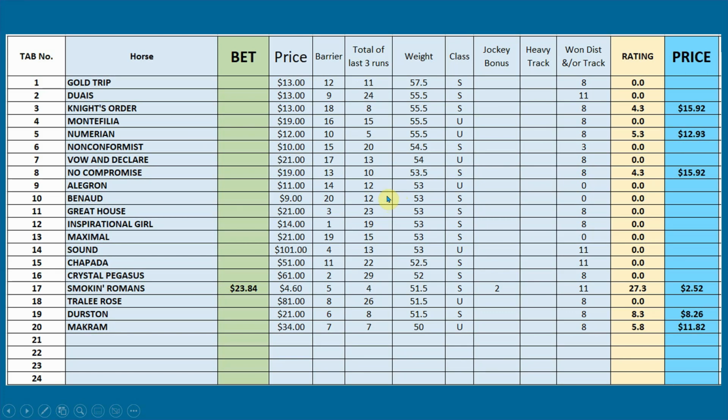What I've done is gone back to the original wagon wheel that I presented at the end of October in 2021 and run the numbers for you, and this will also be on Google Sheets and you'll be able to download that to your desktop as well. And then using the original iteration, it does come out with Smokin' Romans as a big standout way out in front of the rest of the field.